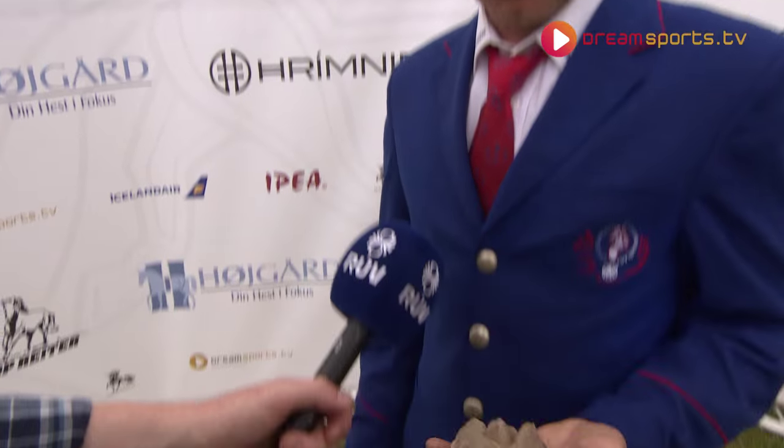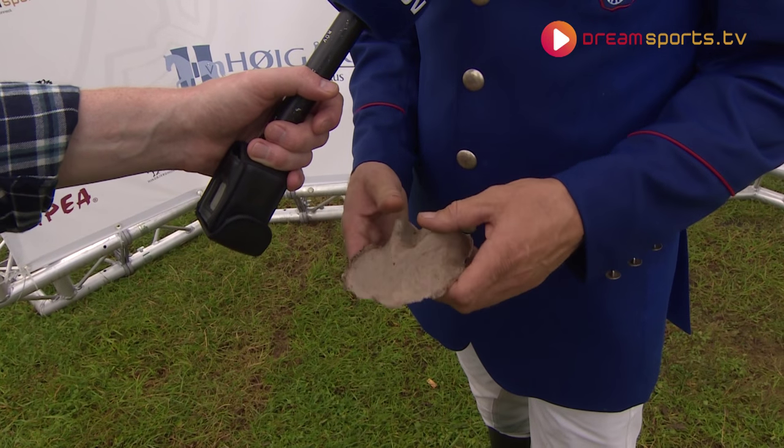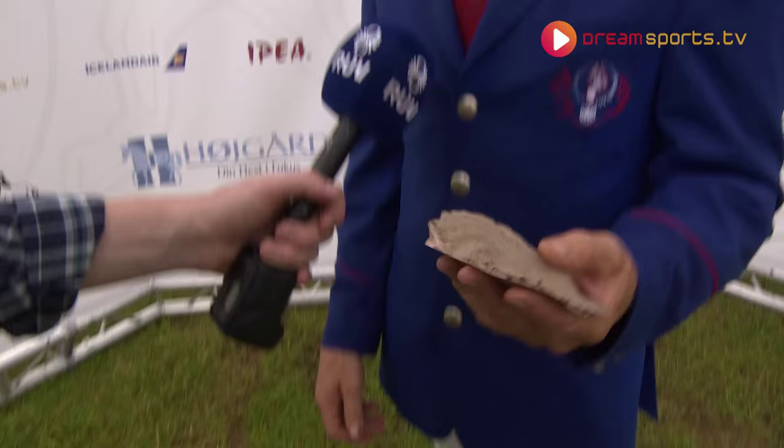What happened? Yeah, I lost silicone. He hit the shoe, and yeah, all the nails on the inside were out, and then this silicone flew away. Then I had to stop, of course. Disappointed? Yeah, really.